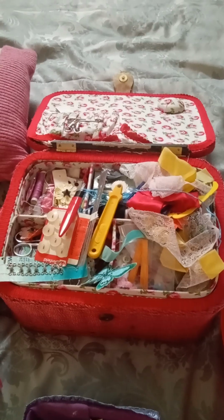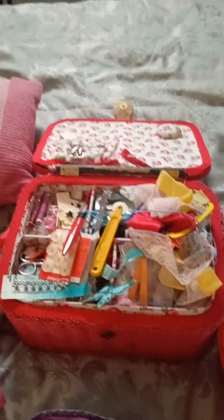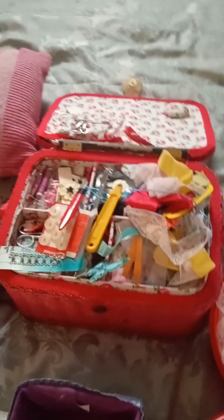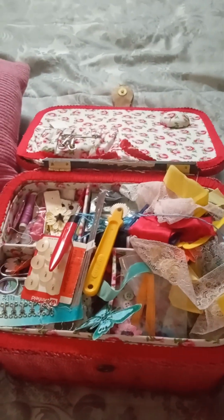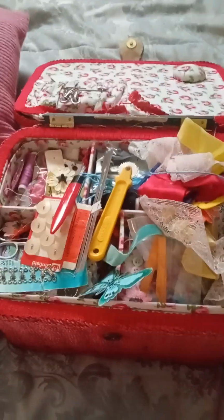Today I'm doing 10 top frugal craft tips, money saving tips that you can easily do any day. I often go looking in charity shops for second-hand sewing baskets. I think they're too expensive to buy now, and I think you can get some really pretty ones. I got this one. It's a Cath Kidston one, and it cost me £3.